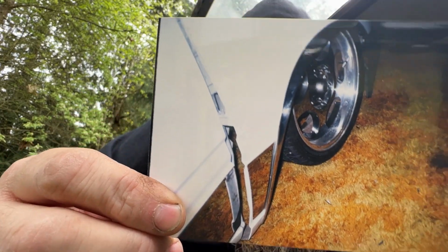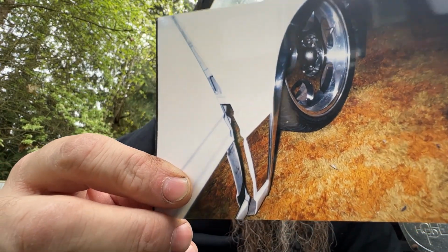There was a problem. It didn't camber enough anymore, and the fender, that's as good as the fender got. So I immediately had to take those off so that it would camber enough and lay out.